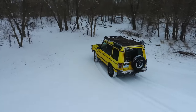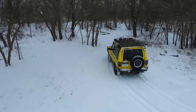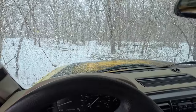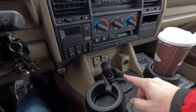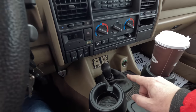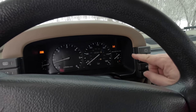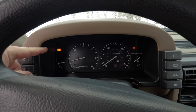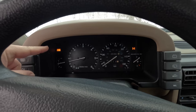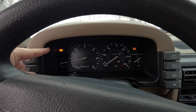Here's the entrance to the trail. I'm going to test the waters, as they say. I have it in low range with diff lock engaged. I have a full tank of fuel. And this light over here, every Land Rover has this, and that means that your ignition is on. So if you don't see that, there must be something wrong with your Land Rover.